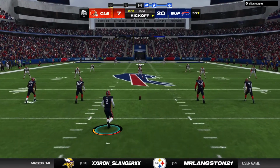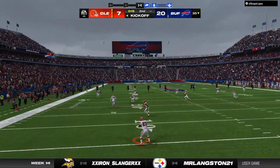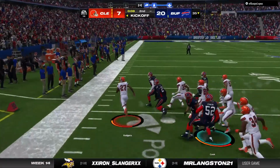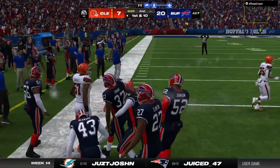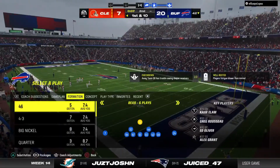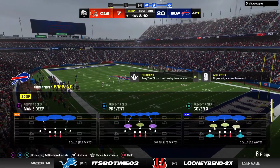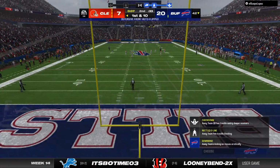So not much time to speak of remaining in this first half as the kick's away. Oh, a good return up past the 30. And he's all the way up across the 40 and down at the 42. Great return. At some point, we're going to get it through our heads. Special teams, special teams, special teams. The spark that often wins games.